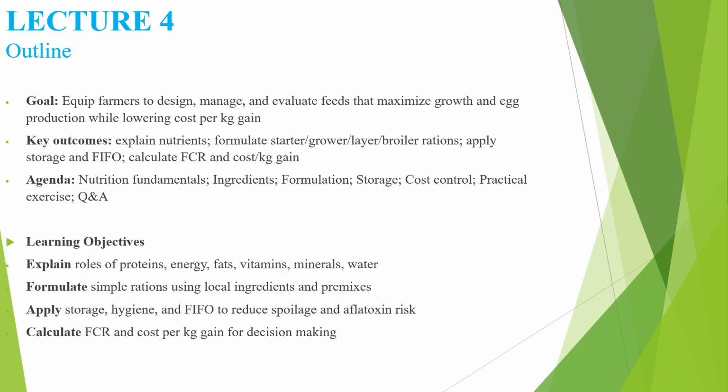For the outline, we'll be checking on how to equip the farmers to design, manage, and evaluate feeds that maximize growth and production while lowering cost per kg gain. Additionally, we want to explain the nutrients and know what starter, grower, layer, and broiler rations are, and price, storage, and FIFO, that is first in, first out, and calculate FCR and cost per kg gain. And of course, we would also want to check the nutritional fundamentals, the ingredients that make up our feed, formulation, storage, cost control, and then we can have the Q&A.